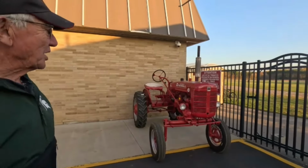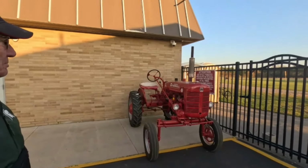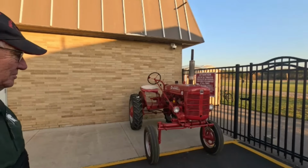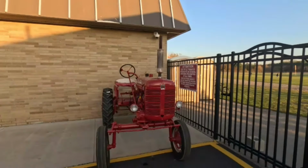So you're getting a tractor that's just about like new. I didn't touch the motor or the rear or anything, because it runs so well. I didn't even want to touch it. But yeah, somebody's getting a nice tractor.